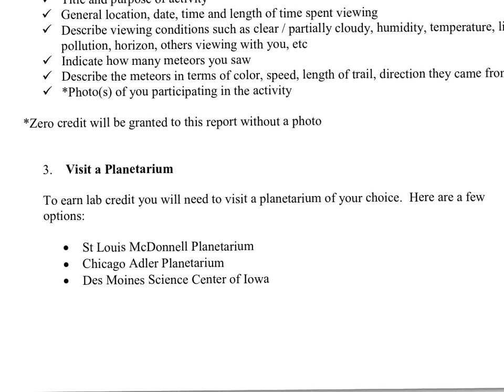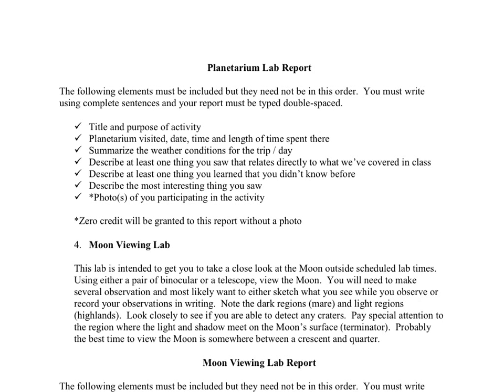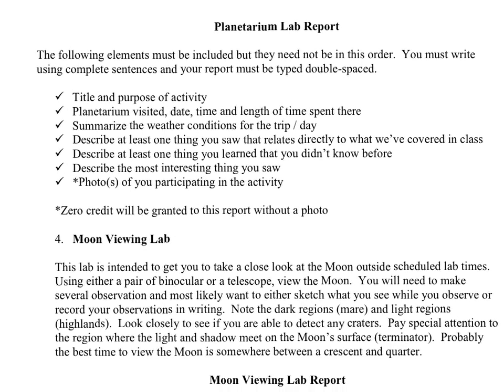The third one, kind of self-explanatory: visit a planetarium and write it up for lab credit. There is one in Des Moines. I know that at the end of the semester, when students need that one more lab, they'll say, okay, family road trip. The train to Chicago is a great option too.